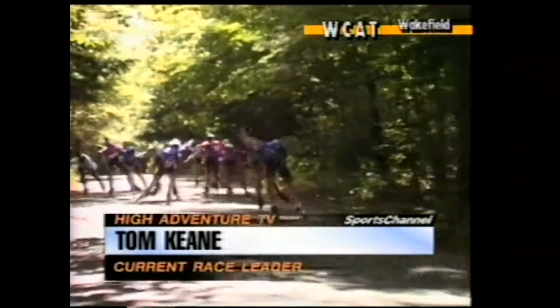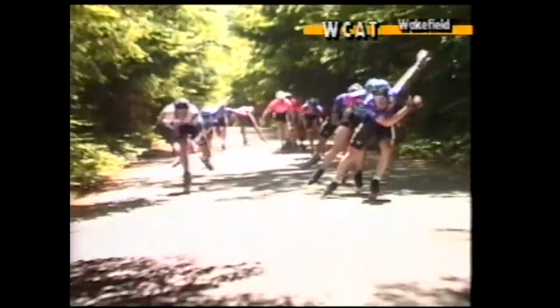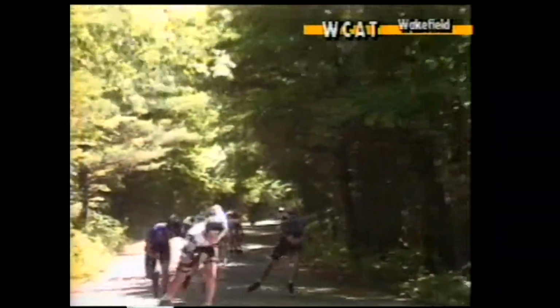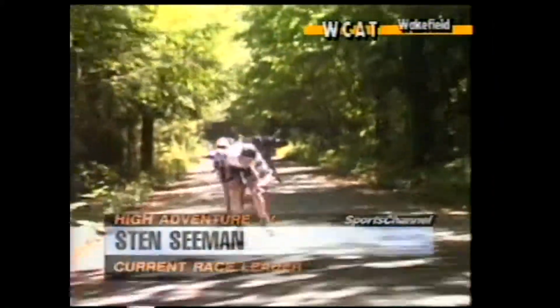Well, in this case, these guys have been in a very tight pack for a long time now. Remember, they had to catch O'Connell. And right now, Sten Seaman in the white on the left is trying to catch the leader, Tom Keene. He is powering forward. Tom has been passed by Sten Seaman, and behind him has moved in Jairo Balestros from K2 Motion Sports. He's a well-known sprinter and always strong in the finish. We'll look to see if Sten can hold him off.